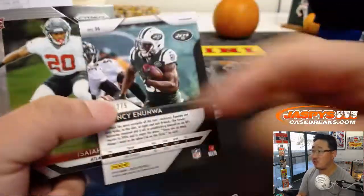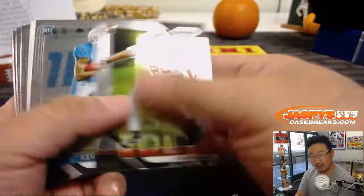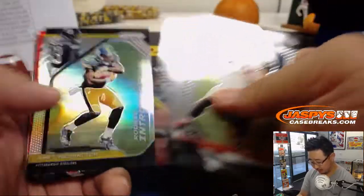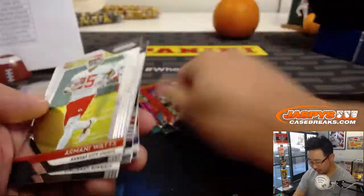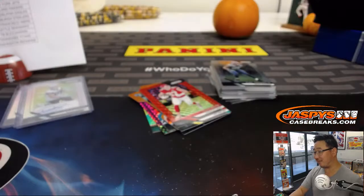Nice Quincy Enunwa out of 275. One of the nicest autographs in the hobby, Quincy Enunwa. We need to see more of his autos. Travis Kelce out of 149.